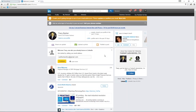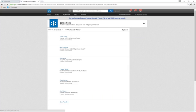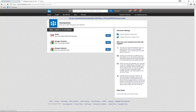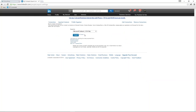I would recommend you grow your LinkedIn connections for one reason. If you go to My Network, in Connections, I'm connected to 522 people. Then if you click on this little gear button, click on the gear button, and then export LinkedIn connections, you can export it right to a CSV file.